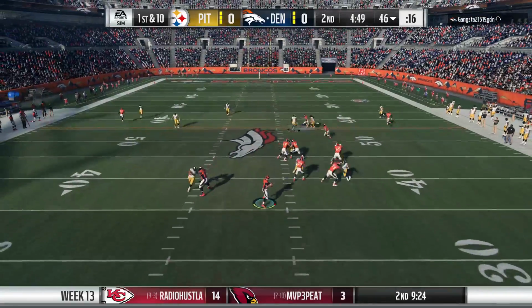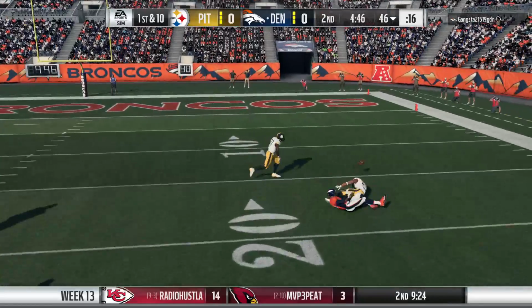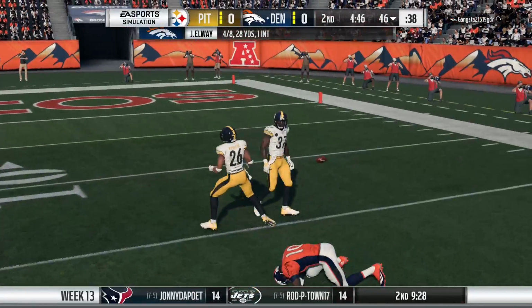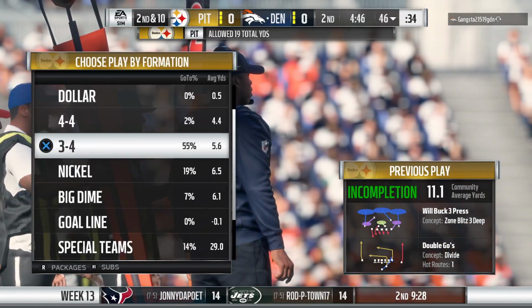They'll come out throwing here on first down. He's going to sling this deep downfield. And it drops down incomplete. Thought he might have had it. Instead, 2nd down.